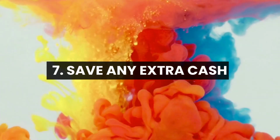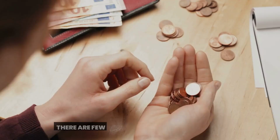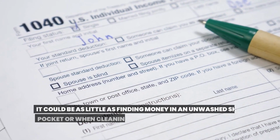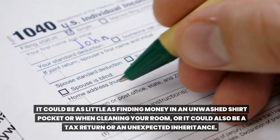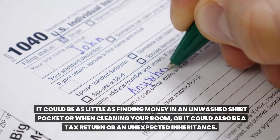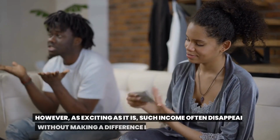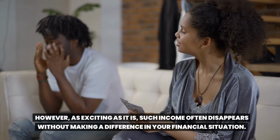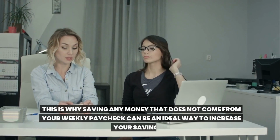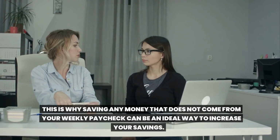Number 7. Save any extra cash. There are few things as exciting as a windfall. It could be as little as finding money in an unwashed shirt pocket or when cleaning your room, or it could also be a tax return or an unexpected inheritance. However, as exciting as it is, such income often disappears without making a difference in your financial situation. This is why saving any money that does not come from your weekly paycheck can be an ideal way to increase your savings.